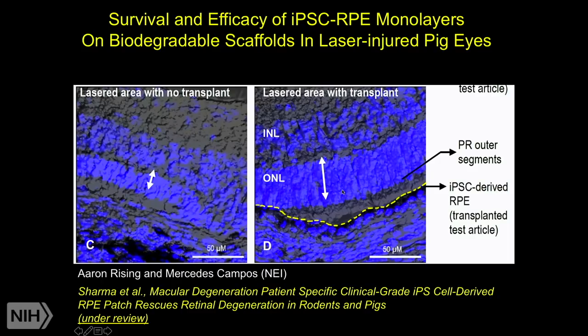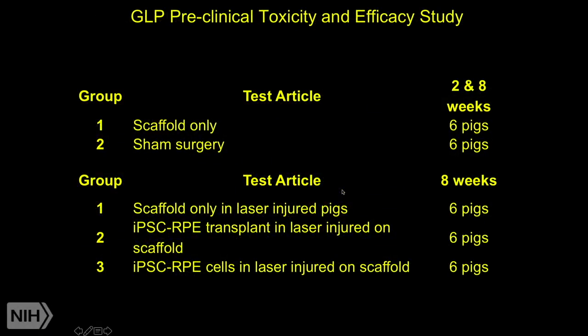So this work that I showed you has now led to a preclinical study in pigs, where we have transplanted now over 30 pigs where we tested just the scaffolds, sham surgery, or different components of our patch to demonstrate that the patch is safe and is efficacious. So we're about to finish this study.